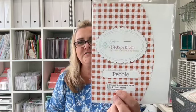I've stitched one and completed one. I have shown it to you before. I'm stitching this on 25 count Evenweave in Pebble.